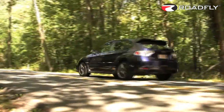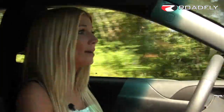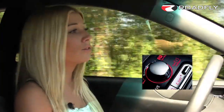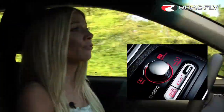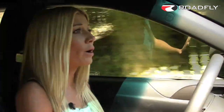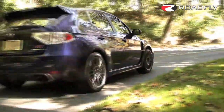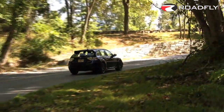Something I really like about the STI is that you've got 3 drive modes to choose from: Intelligent, Sport, and Sport Sharp, and they're controlled by a rotary dial in the center console. Now, the Intelligent mode is what most manufacturers would refer to as comfort mode because it's your basic everyday commuter setting. Now, Sport gives you quick throttle response and powerful acceleration, and then Sport Sharp amps it up even a little bit more. Now, as far as vehicle launches go, this one is pretty thrilling.